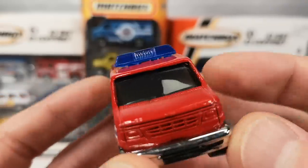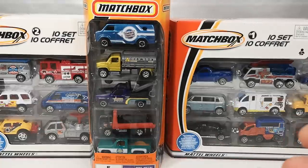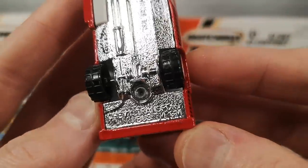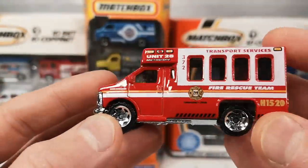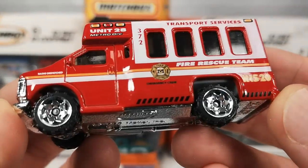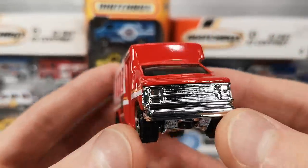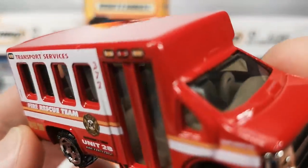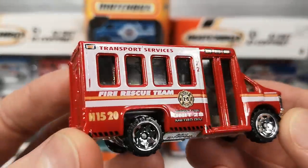And no interior on this, kind of smoked windows that are not see-through, but you know, a lot of metal in the body. Sweet. And this one is even heavier. This is the City Transport Bus. Sorry, the Chevy Transport Bus, trademark GM, a metal body, very weighty. Transport Services Fire Rescue Team, emergency crew. Cool. Completely chrome front end. Windows are a bit smoked, so it's kind of harder to see in there, but there's a row of seats in there. And a proper steering wheel.